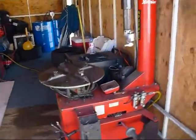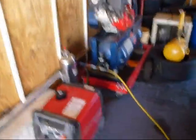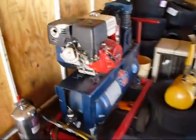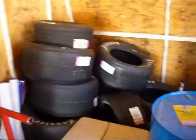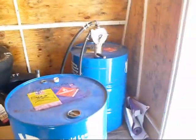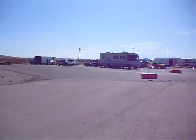Got my little tire trailer here with the little Corchi tire machine and a couple little generators, and a little Honda there and a big bad boy air compressor and some race tires to sell these boys, and we got the old VP racing fuel. And I sit out in this little trailer and work and sell tires and sell gasoline on the weekends. And looks like we got us a pretty good turnout today.